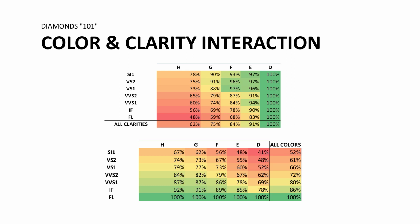Above you see first a study of the effect of color on price, but studying that relationship for different levels of clarity. What you see is that for very clear diamonds, such as flawless or internally flawless, drops in color have a much bigger impact on value than similar drops in color for lower clarity stones.